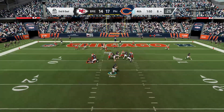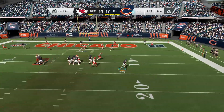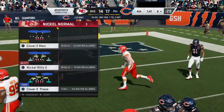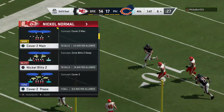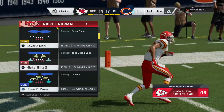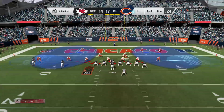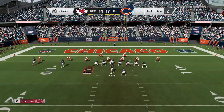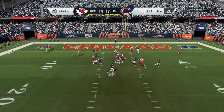Elway wants to throw. Flush to his right. And it's incomplete. The 2017 All-Pro Darius Slay there in coverage, knocking it away. When I watched that play, I thought about what my coaches had told me in the past. The biggest teaching point, get your head around. Locate the football so you can make a play on it while it's in the air. That's exactly what he did there.